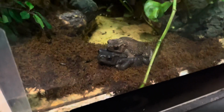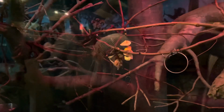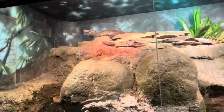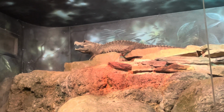A nice snuggle fest here. The frogs. Ah, there it goes. Oh, I wanted to see it fly. Wow, how majestic. He's a hungry little bat. Go look at this crocodile. It's just sitting there. Why is its mouth open?